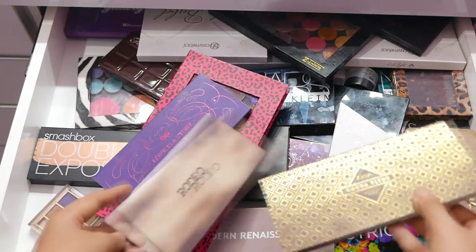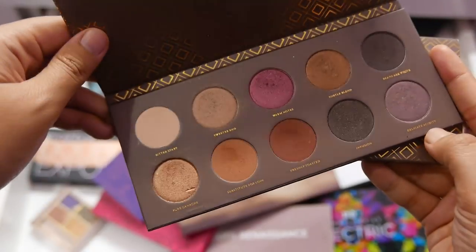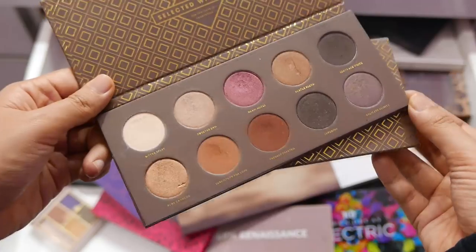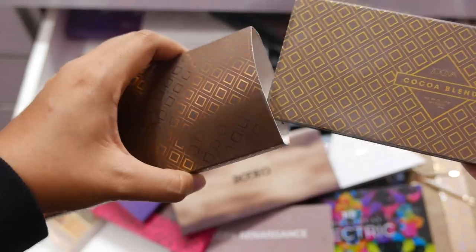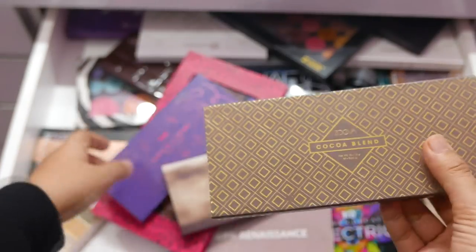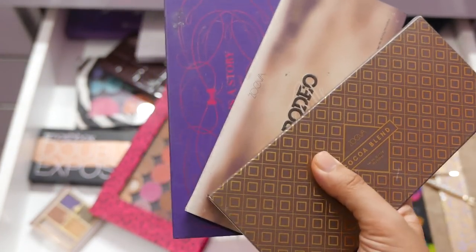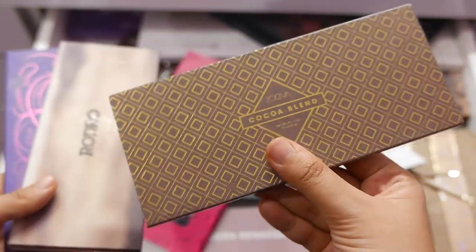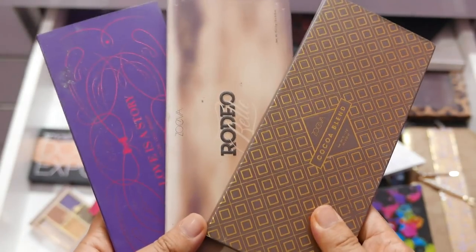And my absolute favourite palette from Zoeva is the Coco Blend. Ta-da! I think you will definitely get so much use out of this palette. So out of the three, I definitely recommend this palette. All of the Zoeva palettes are very pigmented and buttery and easy to blend and pretty in general. But I definitely recommend the Zoeva Coco Blend because it's more relevant.